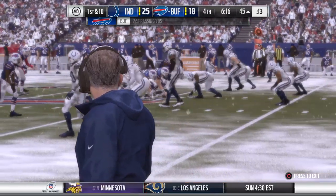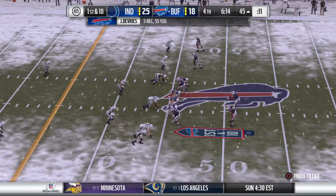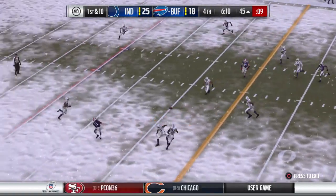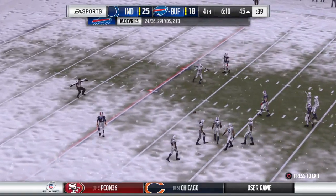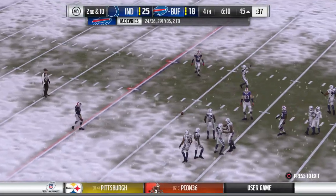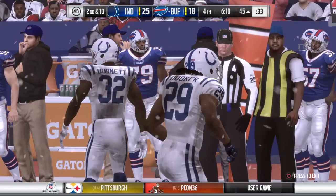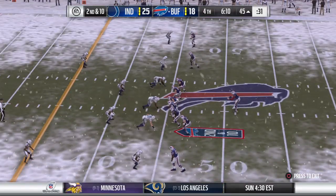But it goes to everything else. Keeping your footing when you're running routes. Supposedly you have the advantage as a receiver because you know where you're going, but that's not easy as well. Finally, just locating the ball when it finally comes through the snow. Kids love it. Kids love snow. Players, not so much at times.